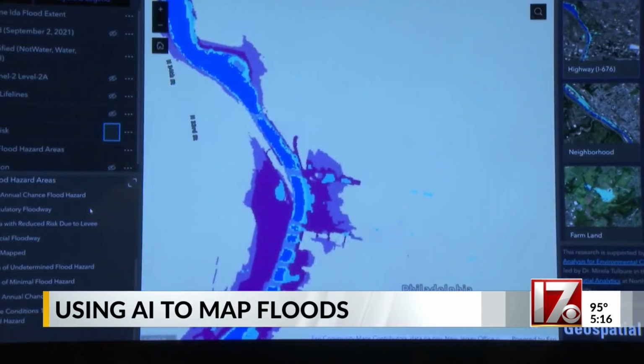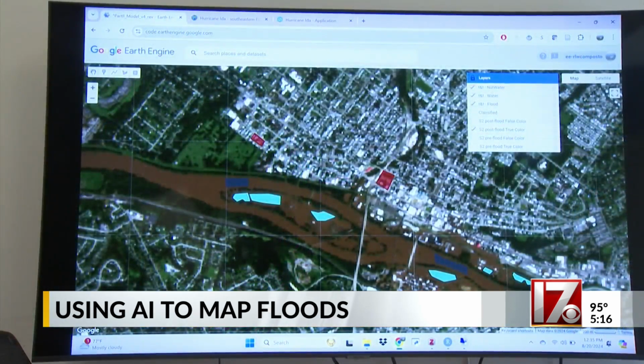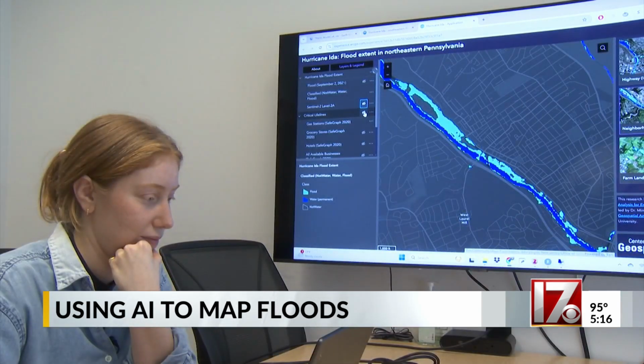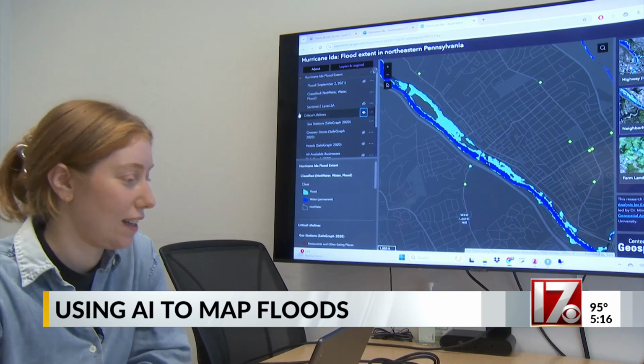The end result, which took nearly 2 years to complete, is the flood extent map. This map also allows Composto to show where flooding happened near critical infrastructure points like gas stations and grocery stores, in addition to major highways and homes.